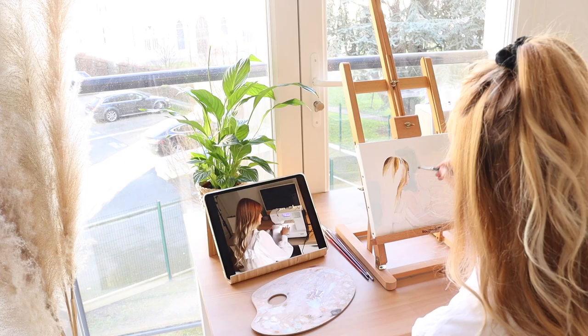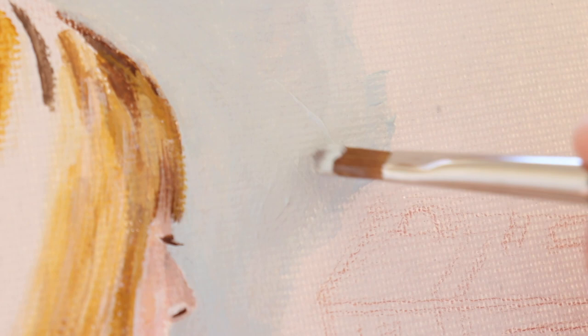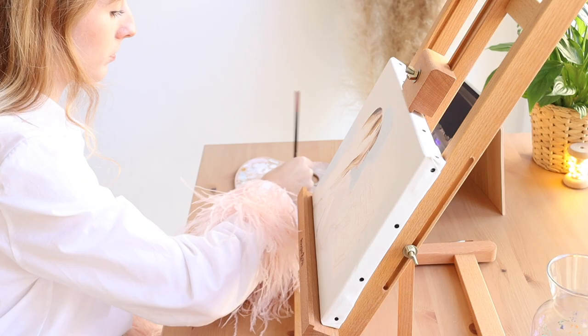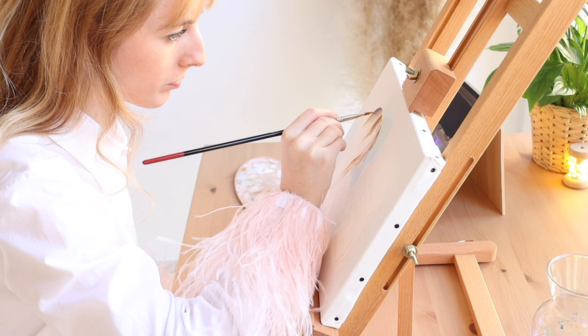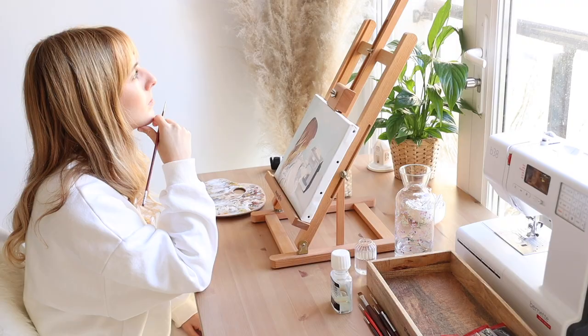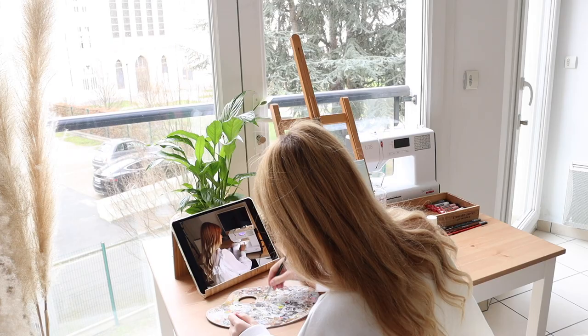I think I'm so touched by art because it's a means of expression where you can express what you want, your emotions, your feelings, what you think. Painting, for example, remains linked to emotions. And you, when you paint, what do you feel? Painting is above all self-discovery.